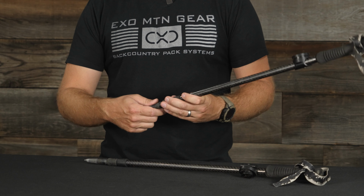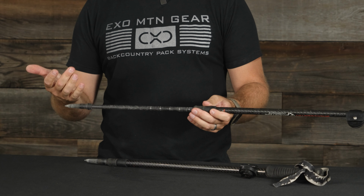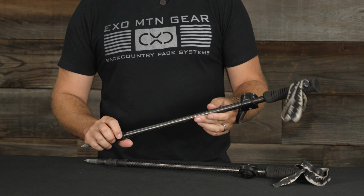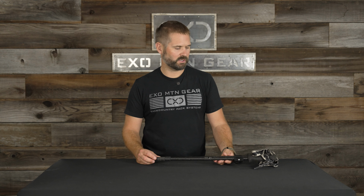Some companies do a lower section of aluminum to give you a little bit more strength there. They're just going to bend, they're not going to break, but they get a lot heavier that way. Whether you like twist legs or lever lock legs, that's just a personal choice. Really, that's it. They're pretty simple. If you're more than a pound in your trekking pole set, those are pretty heavy. I wouldn't go over a pound. You should be in that 12 to 14 ounce range, in my opinion, for a good trekking pole.